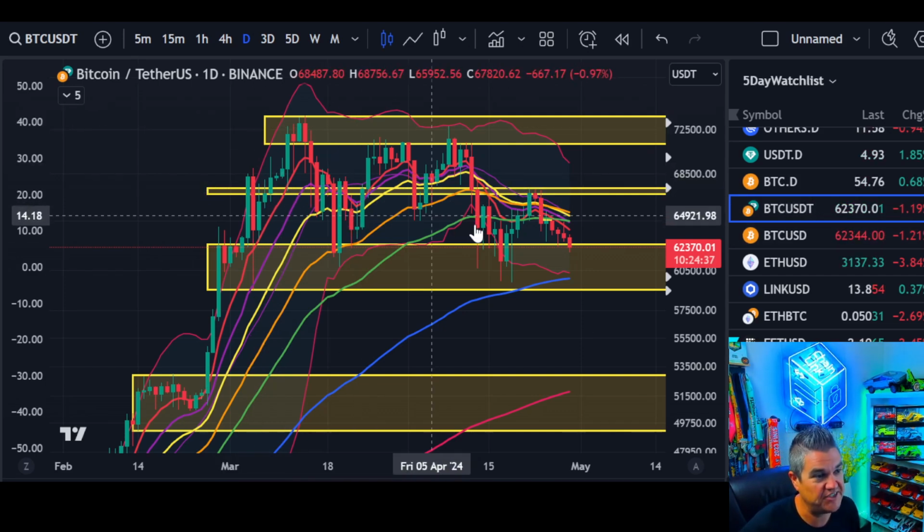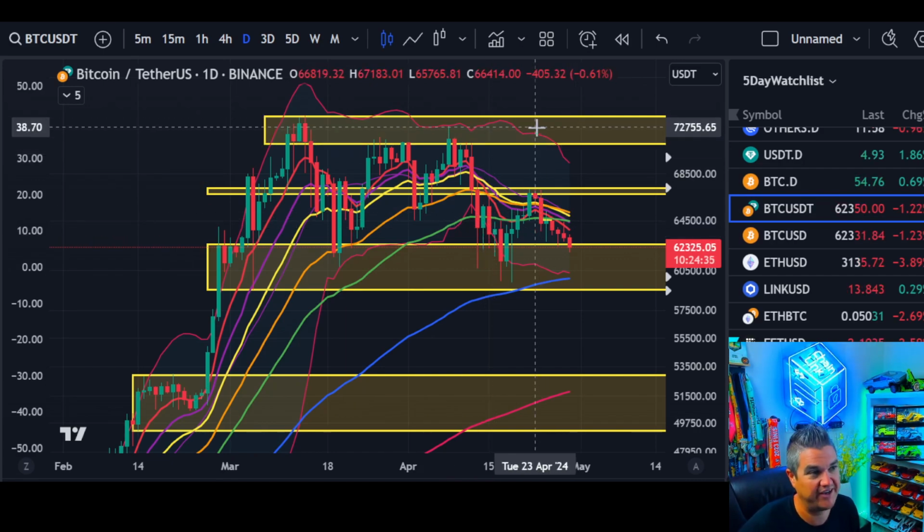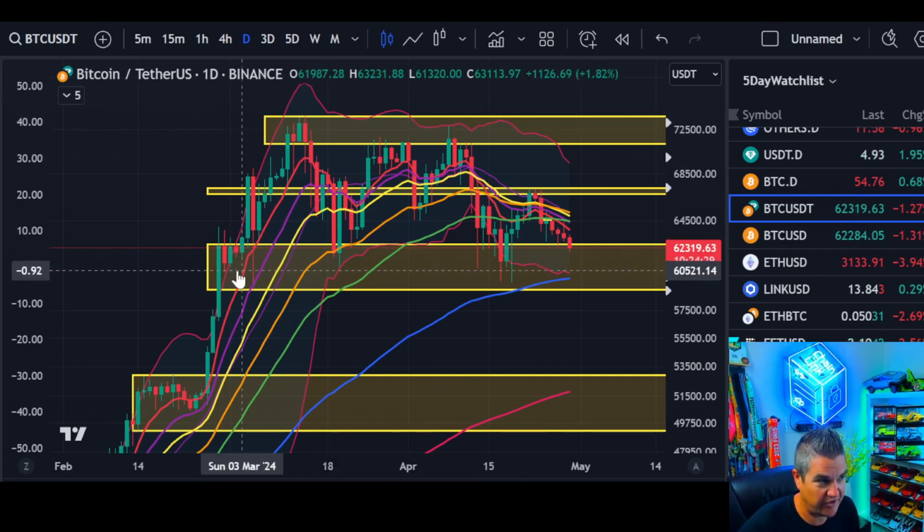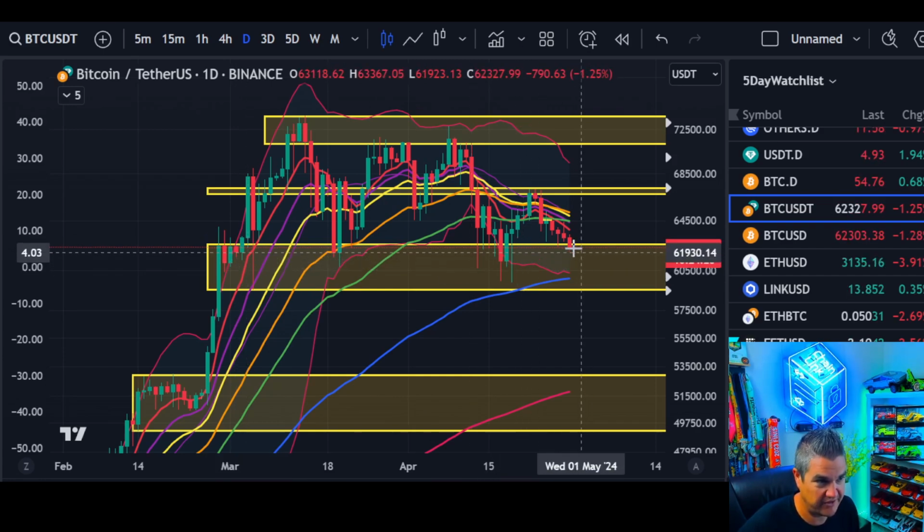Bitcoin, on the daily chart, we have a couple things to look at here, right? Obviously, these zones. Our high wave zone, swing highs. And our low support zone, swing lows. And we're at our swing low support zone right now. No place we haven't been before.